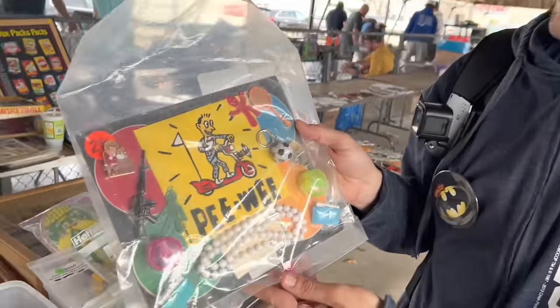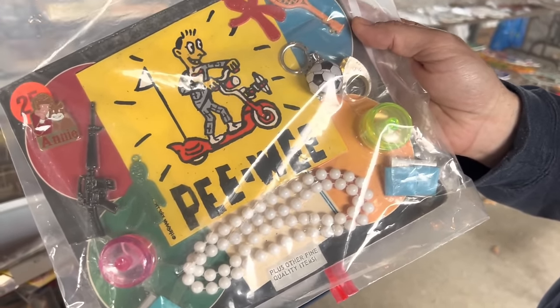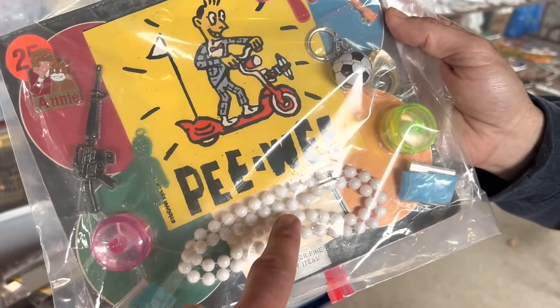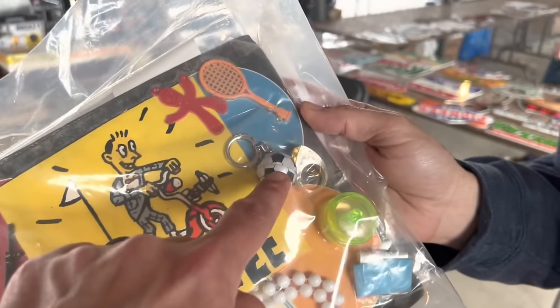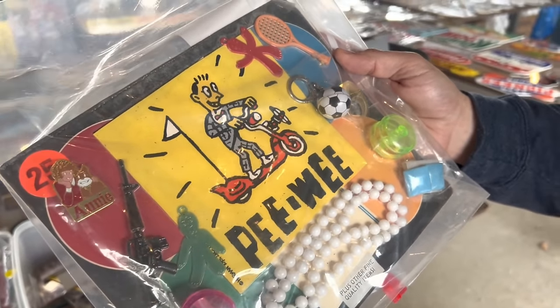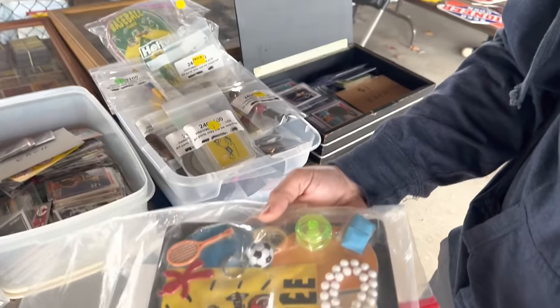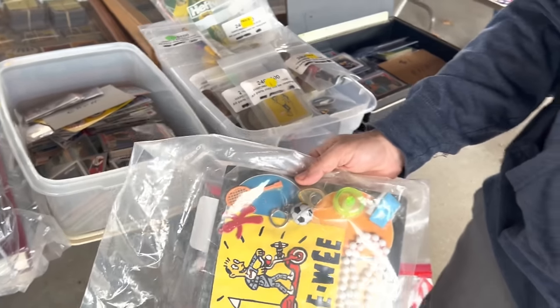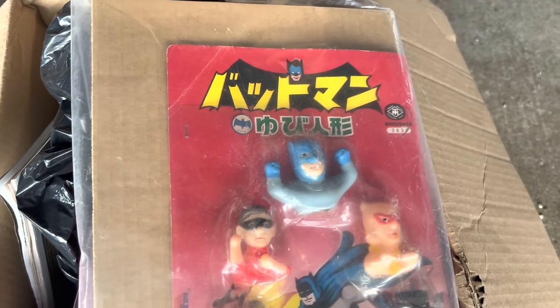So Greco found this Pee-wee stuff. I was about to say, maybe that represents Miss Yvonne and the soccer guy, Ricardo. Do you think this is a custom? Maybe. I could be totally wrong. Don't offend them, but that's where my mind went. It's kind of cool, though. What else we got in there? Oh, that is sweet. Check that out. Look at that.